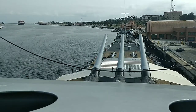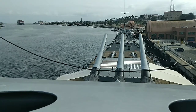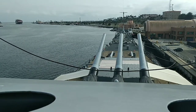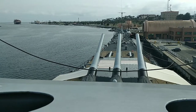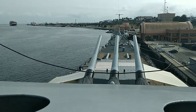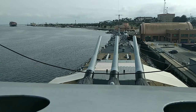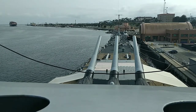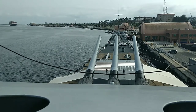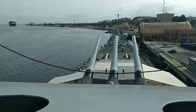Okay, I'm standing on a deck above the navigation bridge. And once again, this is a view of the front of the ship, or the fore of the ship. There's the 16-inch guns. And there's a communication device way down in the front near the anchors, or where the winches are that pull up the anchors. So once again, this is another fantastic view of a battleship, one deck above the navigation bridge, where the captain is directing the battleship when we're out at sea.